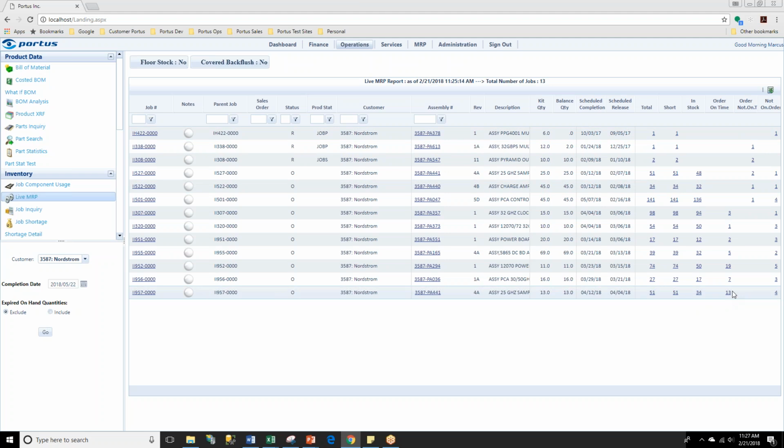This is saying on 13 out of those 51 parts, I wasn't able to see you getting it all from stock, but I did find a purchase order, or if it's a make item, maybe a work order. And the further good news is that the order I was able to allocate has a delivery date that is on or before April 4th, hence the word on time.